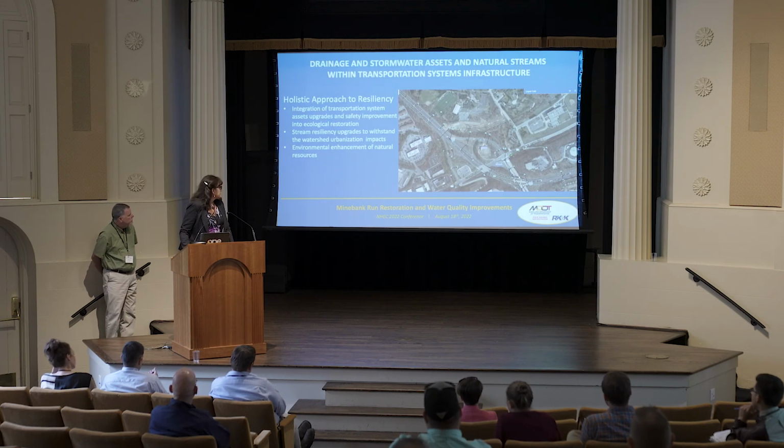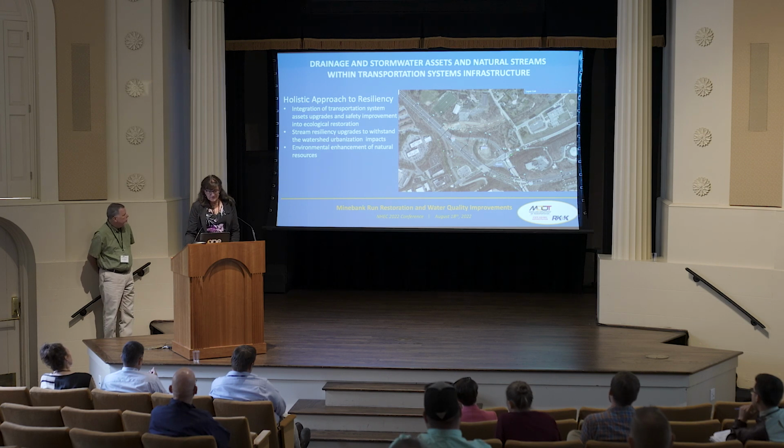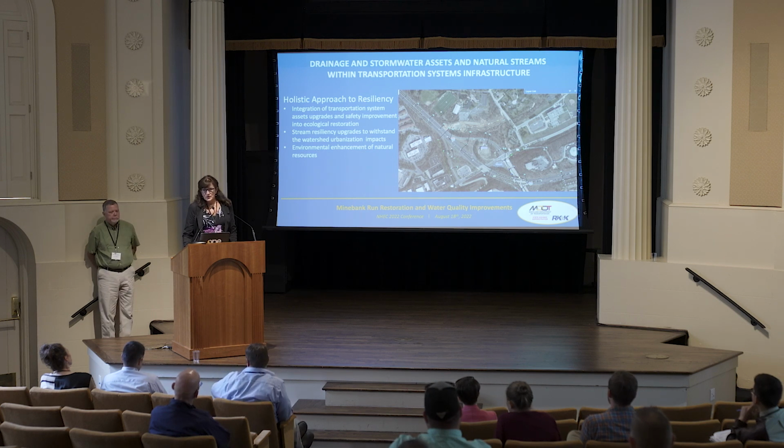So this was the project location. You can see there's a lot of drainage system coming all into the stream valley, and a lot of this drainage was either collapsing or under capacity. So we took a holistic approach to address all of these issues and integrated these improvements into safety improvements and ecological restoration. It has been a major challenge for us to get a project like this funded with federal contribution.